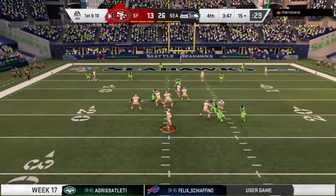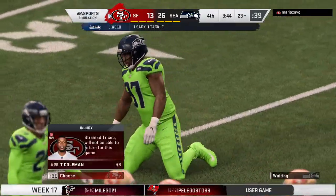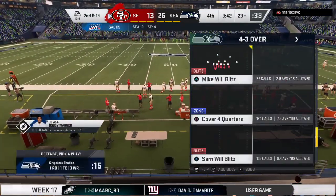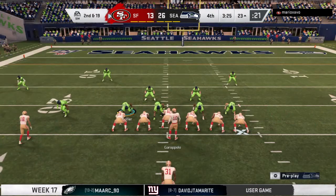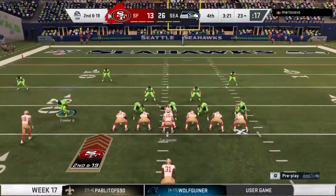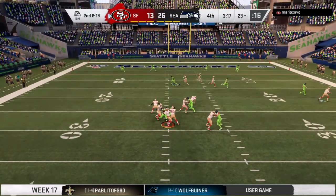On play action, it's Garoppolo. Rush coming, and he's taken down. Jaron Reed muscles his way in for the sack. Hindsight is 20/20, partner. Maybe they should have kept it on the ground again. Well, it almost looked like the O-line was run blocking again. I mean, they opened up a big hole last time. This time they opened up a hole, and the quarterback got sacked.